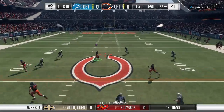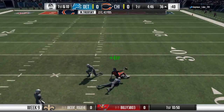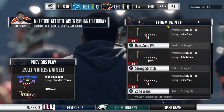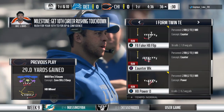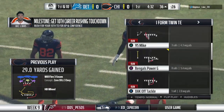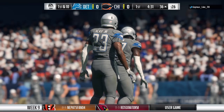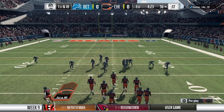First down, Trubisky. He's got a man open. It's Cameron Meredith. And he's taken down, but not before he gets this into enemy territory across the 40. He got 29 yards that time. So after that big gain, let's see what else the offense has up its sleeve.